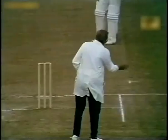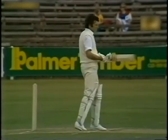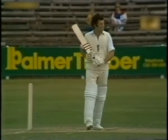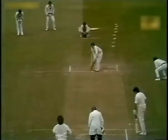That's safe. Over the heads of the slips, 4 runs. Nothing elegant about the stroke, but it's effective enough to take England's total on to 126 for 7. Takes John Snow off the mark, gets him off the pair. Thompson now to Alan Knott.